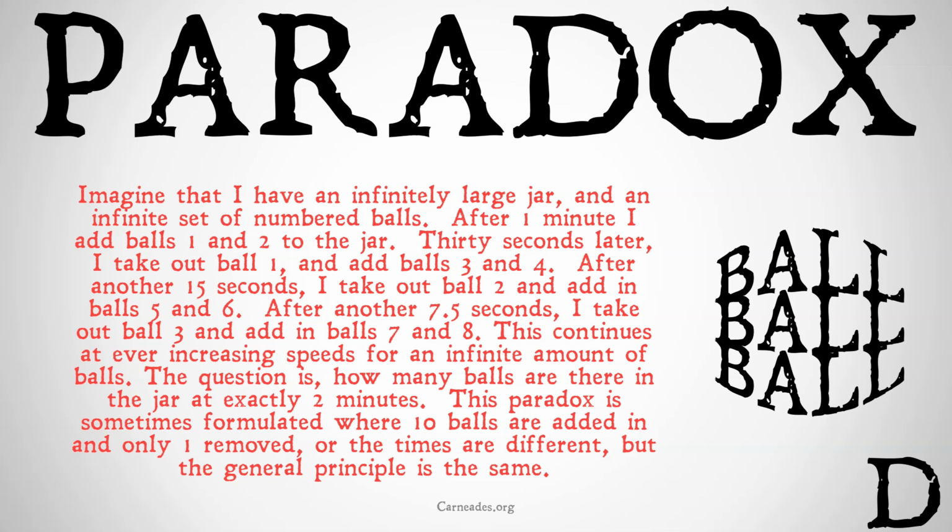This continues at ever-increasing speeds, so all of those times keep getting halved for an infinite number of balls, which we're able to do because we keep cutting the amount of time in half. The question is, how many balls are there in the jar at exactly 2 minutes?